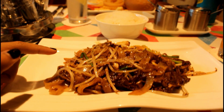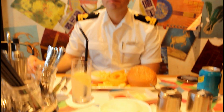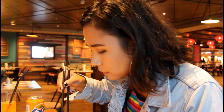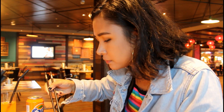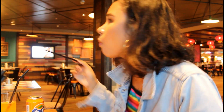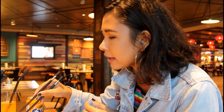Beef kuey teow. Beef burger. Nice. Say hi. Hi. Beef kuey teow. Is it deck 7, right? Yeah, deck 7, mid. What about Blue Lagoon? Okay, kain. Let's eat. Kain, guys. Let's eat.